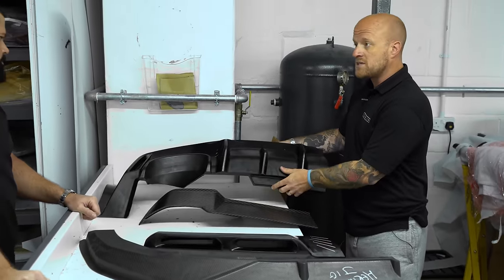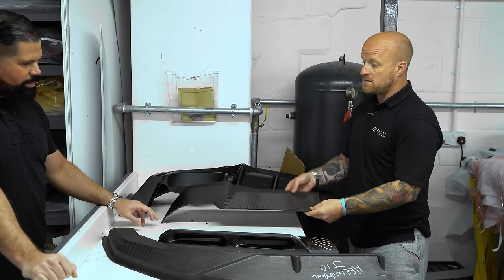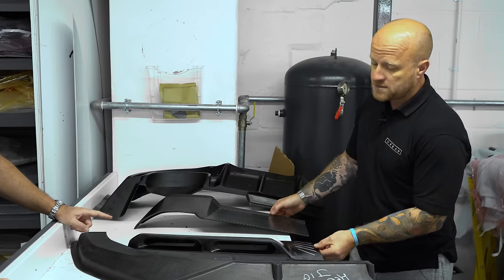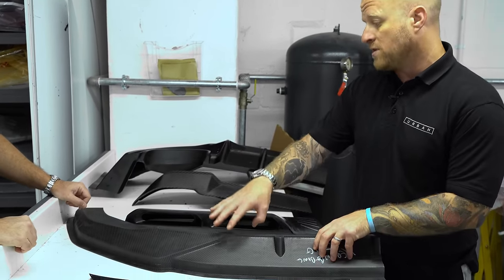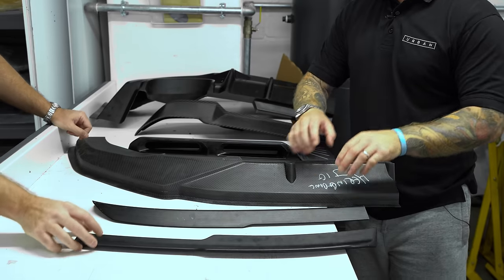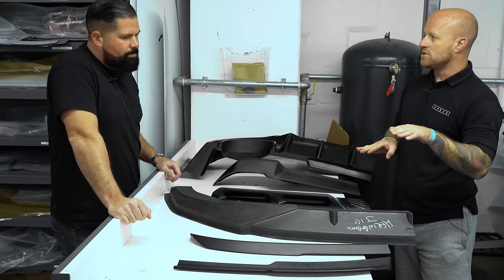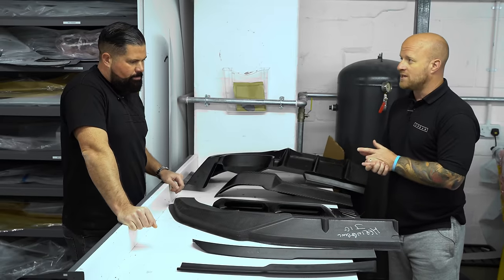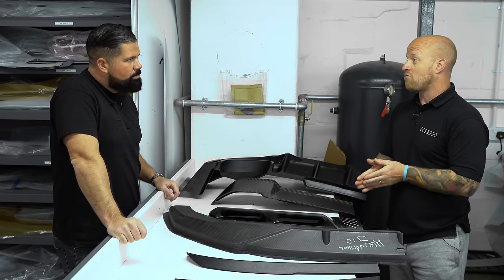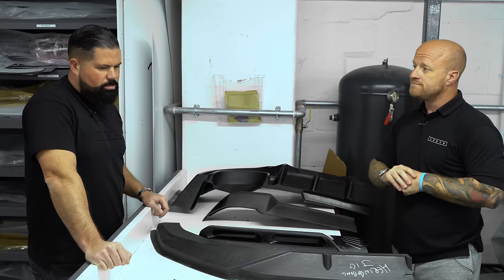So we've got herringbone jigs on the RS6 diffuser. We've got the spoiler for the XRS, the light bar for the XRS, RS Audi front splitters, and then spoilers for the RS Audi components as well. Okay. So it's just another level we like to go to. I mean, it's also a bit more educational for people to understand what goes into creating that nice herringbone look on a component.